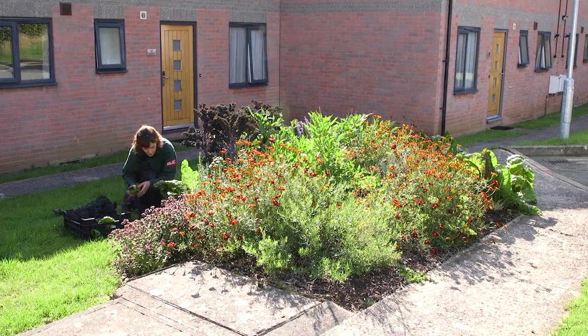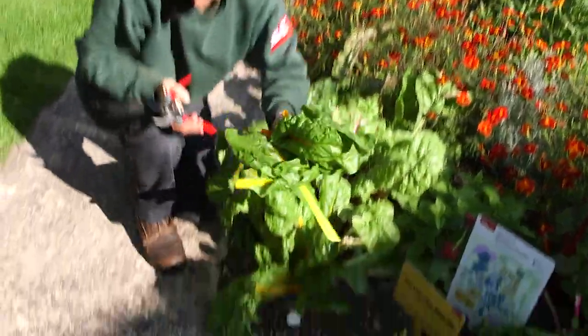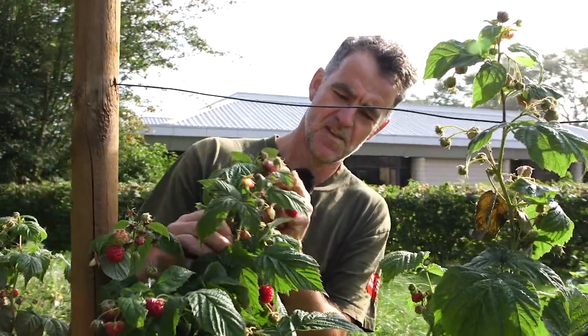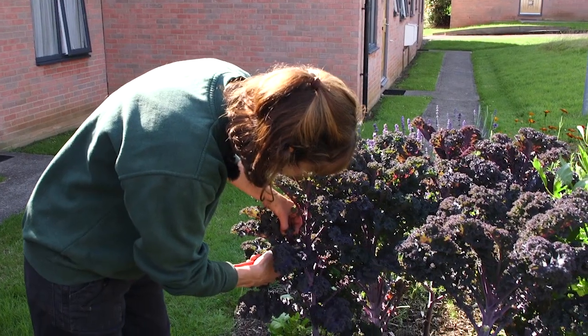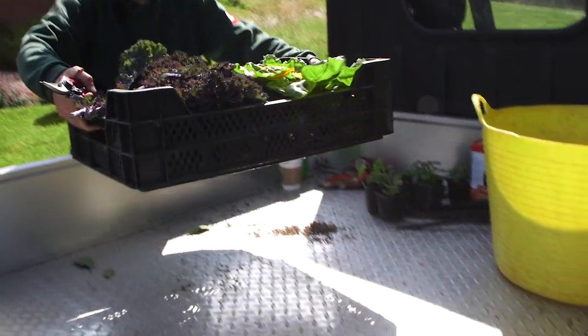So one of the main ways that we can engage staff and students through our Beeline is by providing them with edible food, so fruit, herbs, seasonal planting, and we really encourage our staff and students to harvest it, to ask staff to help them to harvest it. This is a message that we're trying to get out to everybody. Lots of people see it and think it looks pretty, but they're not really sure that they're allowed to take it.